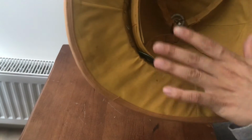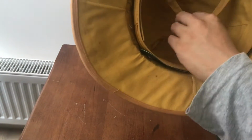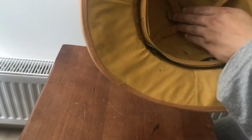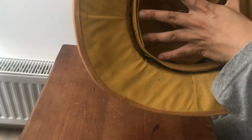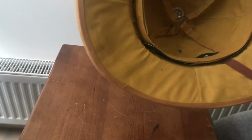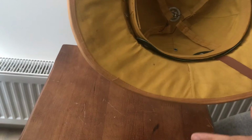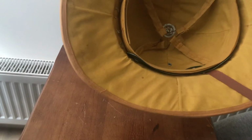And the other great thing is the interior. You have this band, which is adjustable, so you just adjust the strap here, and you have a little netting, and so your head rests in here. It presses against the band so that your head isn't touching the top of the helmet. That way there's space for the air to circulate around, and it wicks away moisture, perspiration, sweat.